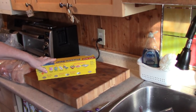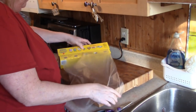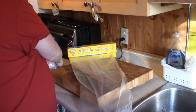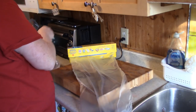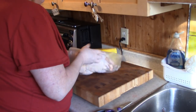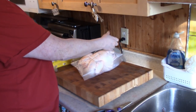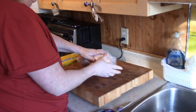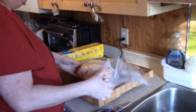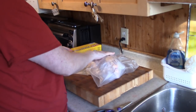Okay, let's wrap these and we'll show you. So you want to get your crescent seal wrap here. And you want to wrap your meat. And you're going to wrap it real good. This will make your chicken not be frostbitten at all. Hey Bruce, does it keep it moist? Yes. So that's what you want to do.